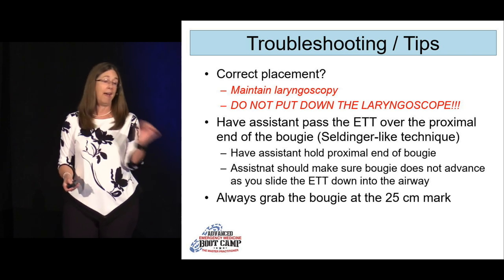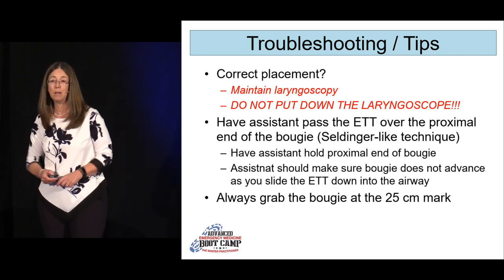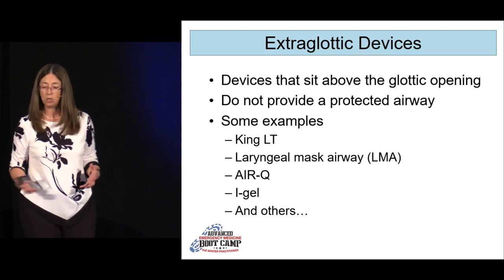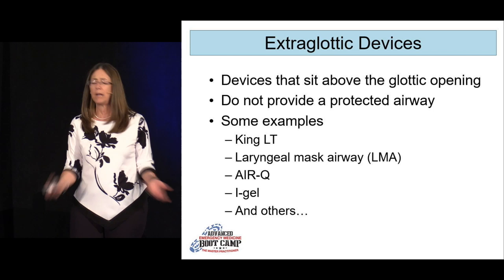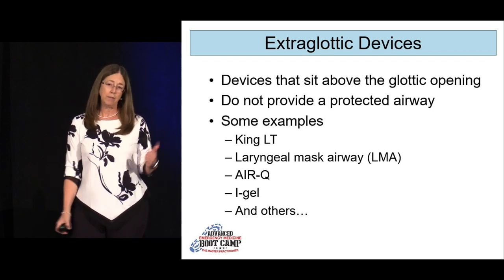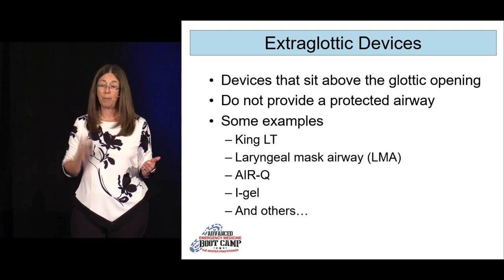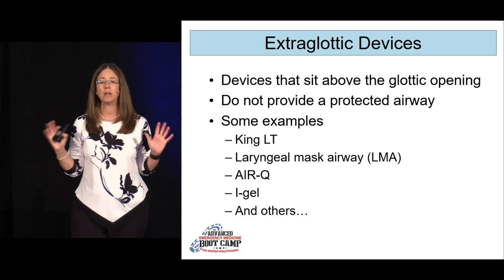And I'm going to show you a little trick at the end where the bougie is not just for this instance. You can use it in other situations as well. Now, let's say you are struggling. You just cannot get the tube down. It's so frustrating. I can kind of see it, but it won't go. I've tried every trick I know. If the patient is deoxygenating, so they're desaturating, or they're getting hypercarbic, or they're just not ventilating, just come out and use an extraglottic device.